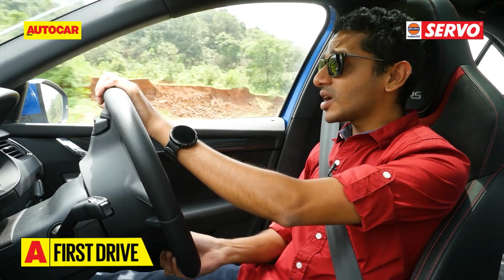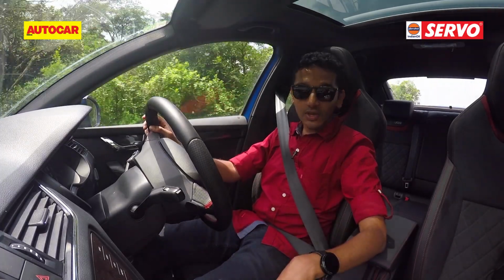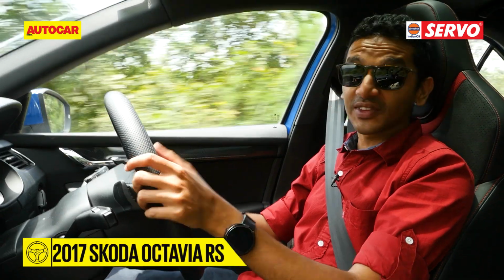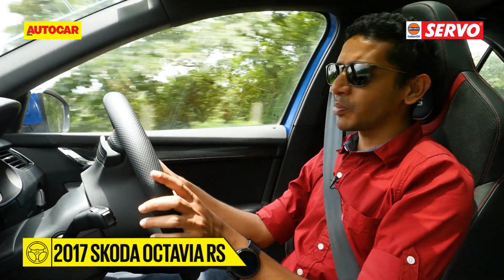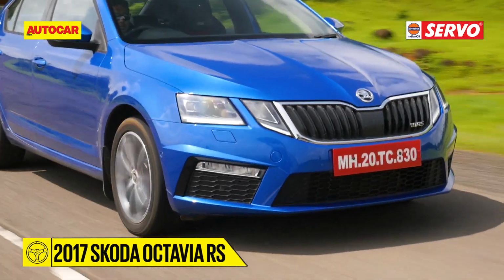So what you have to do to drive the RS the way it's intended to be driven is tap the gear lever down once to put it into sport mode. Now, a lot of cars have a sport mode, even the standard Octavia does, but while in those cars the change feels incremental at best, in this car it transforms it into an altogether different vehicle.